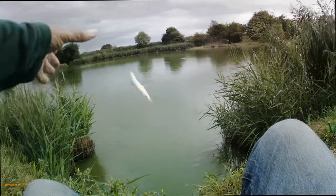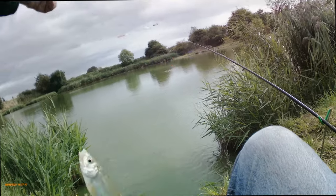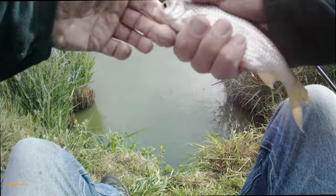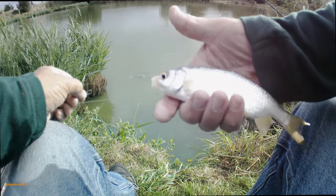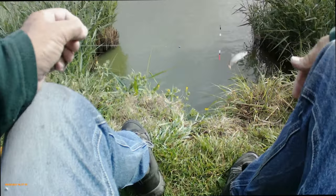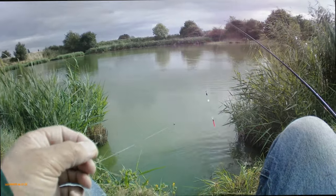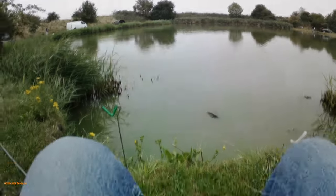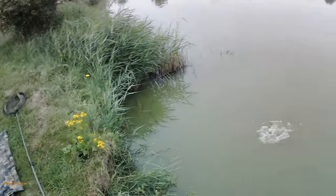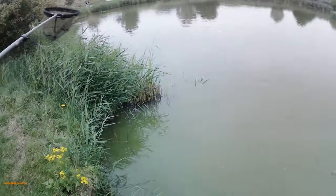And we've got him this time. Oh, after all that, a little fish. So I'm happy. Look at that, lovely little roach. Nice fish. So there's the first one. I record these, just so I see how many I've caught. First fish. I've been here literally 5 minutes.